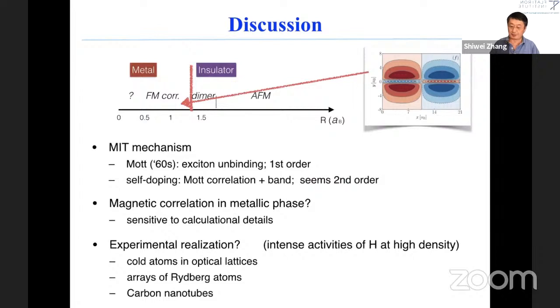And the precise nature of the correlation is sensitive to calculational details. We have these different methods and treat different supercell sizes. Exactly what band they occupy seems to change. So that's still a subtlety, a question that we should continue to investigate.